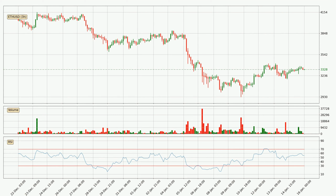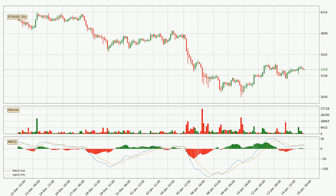Jumping to the 3-hourly relative strength index, the current 3-hourly RSI is at 55, so it doesn't show signs of overbought or oversold conditions at this point. Moving to the 3-hourly MACD, the MACD line is above the signal line, which shows that the current trend is on the upside. However, the MACD histogram shows that the momentum is currently shifting to the downside and it could be expected that the price will consolidate and it is better to wait and see if the MACD line will cross the signal line, which will be bearish.